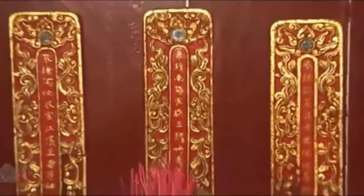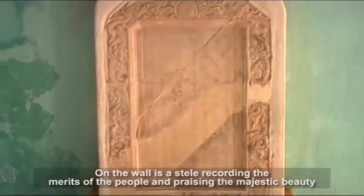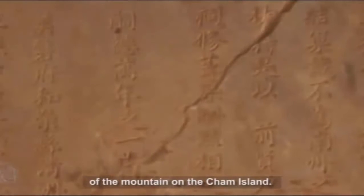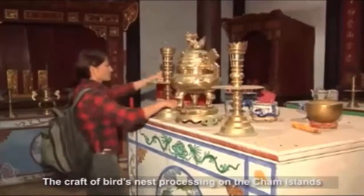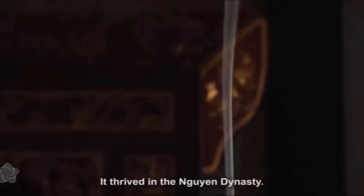On the wall is a stele recording the merits of the people and praising the majestic beauty of the mountain on the Cham Island. The craft of bird's nest processing on the Cham Islands appeared in the ancient Champa period. It thrived in the Nguyen dynasty. And the local people have a legend about this craft.